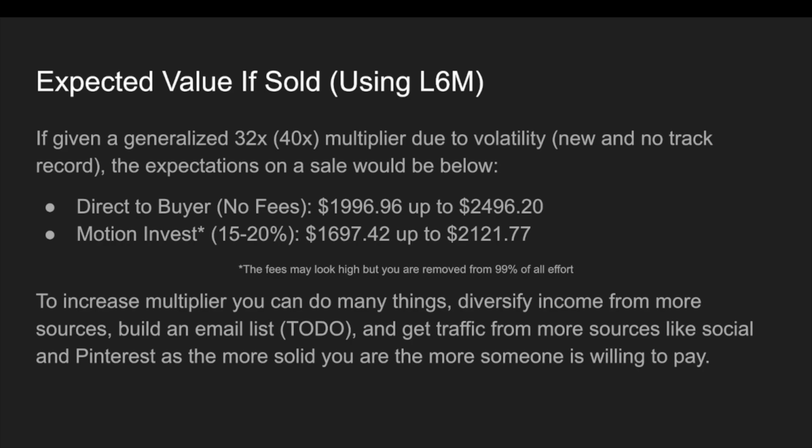So direct to buyer would be using something like escrow.com or just on Facebook with people you trust. Motion Invest would take in the fee. In either case, I'd almost be at a zero balance. My cost would almost be wiped out if I sold it right now. But the next month when I make $500, then the instantaneous last 6 months jumps dramatically, and all of a sudden it goes from being $2,400, $2,500 to $3,500. So really the feat here is to keep it up and build it up as much as you can.